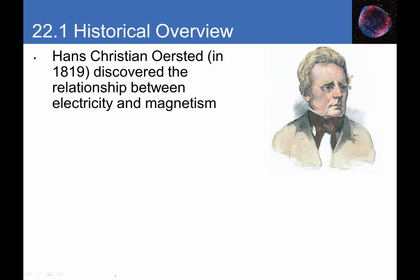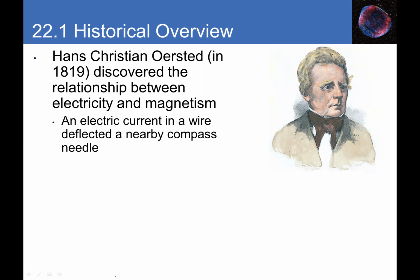So that's why one of the things we have here is he discovered that if you have a wire and there's a current running through the wire, it acts like a magnetic source. So electric current in a wire deflected a nearby compass needle. It can only do that if it's generating a magnetic field. So he discovered that electric current, which you can think of as electricity, generates a magnetic effect. Which is very important, because it's a relationship between electricity and magnetism.